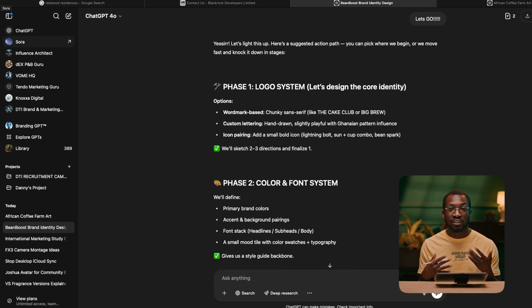So I reviewed what it was saying, and I was happy with some, but not so happy with the rest. I took the idea of a word mark based logo and said, let's make a word mark based logo with an icon. Instead of the suggested icons like the lightning bolt and the sun and cup, which I thought were a little too common, I wanted something familiar, but trendy and cool. So I wasn't going the way ChatGPT wanted me to go, but it really gave me a good place to start. Just for the sake of testing, I asked it to create a logo for me anyway.